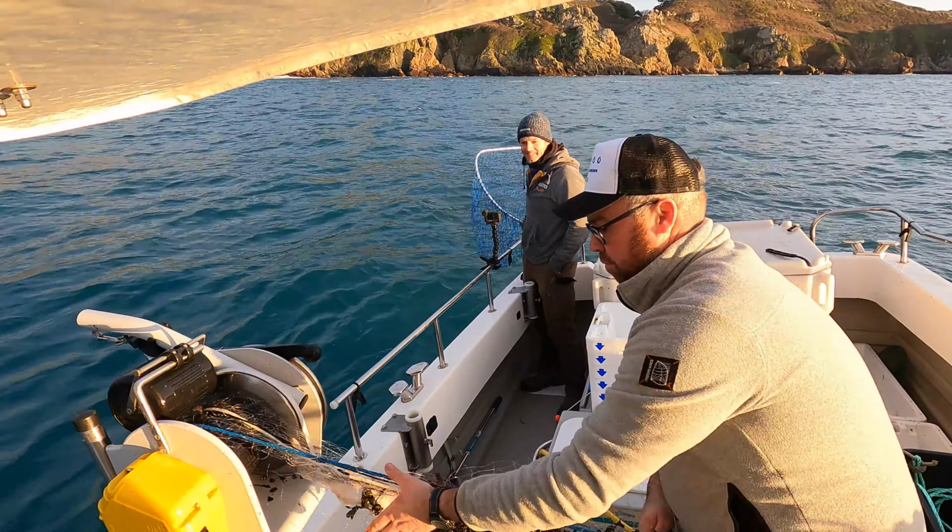Two crabs. Edible crab. Shanker. That's a nice size one. Is that a keeper shanker? Yes, it is. Oh yeah, just about. Keeper shanker. Yeah, that's crab sandwiches.